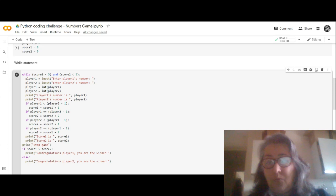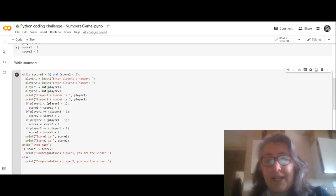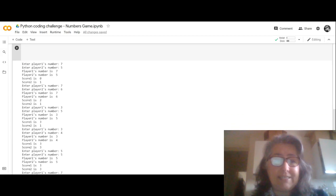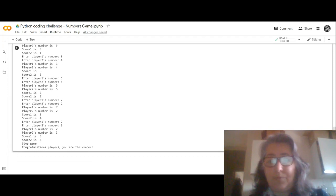And then whenever score 1 or score 2 is 5 or more, it's going to stop the game. Then it says print stop game. And then if score 1 is greater than score 2, you print congratulations, player 1, you are the winner. Else, print congratulations, player 2, you are the winner. And so what I did was I went ahead and played this game with myself to test it. I wrote the program and I tested it and it works. And it said, congratulations, player 2, you are the winner.